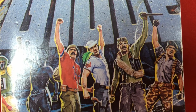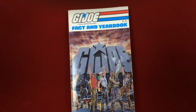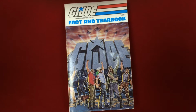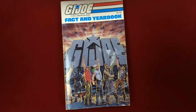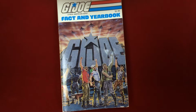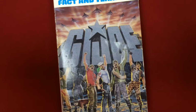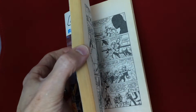Well, there was also, believe it or not, a book. Yeah, the Fact and Yearbook, released in 1984. This one is actually part of another feature, That's How I Found It, covering things just as we found them in the wild and wacky. And through the years, I've found a lot of stuff covering G.I. Joe, interesting little ancillary things.